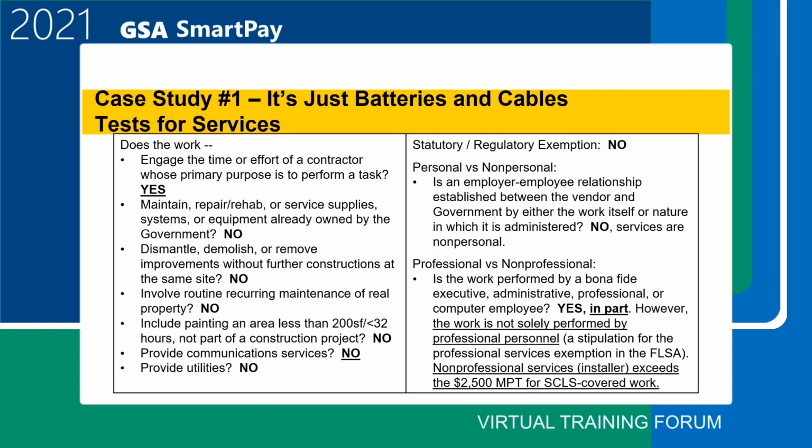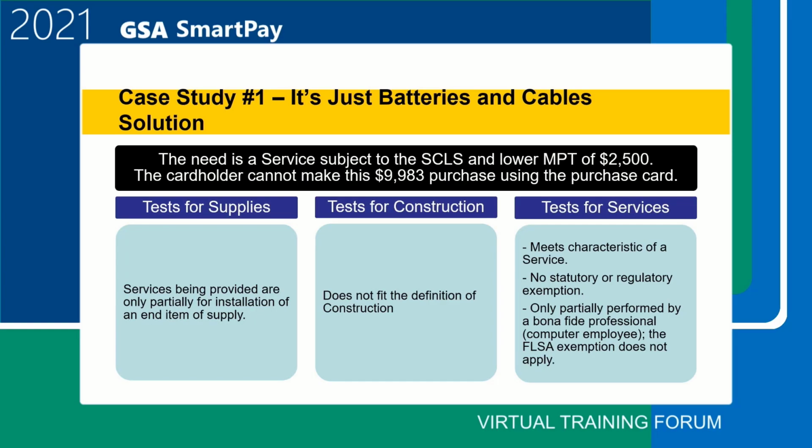So let's look at our solution to this question. Based on our answers, we can see that the test for supplies shows that installation services are only partially for installation of the supply item and do not fit the test for supplies with incidental services. The test for construction shows us we do not have construction by definition. And the test for services shows us that a solution is a characteristic of a service. The work does not meet a statutory or regulatory exemption, and the services are only partially performed by a bona fide professional, the computer employee. So the exemption in the Fair Labor Standards Act does not apply.